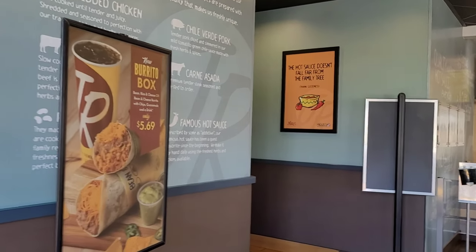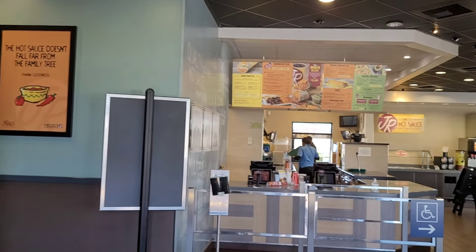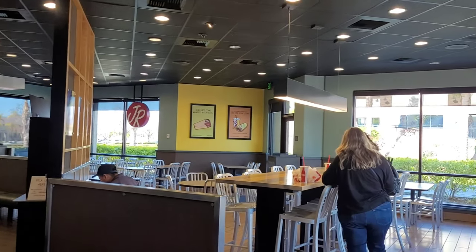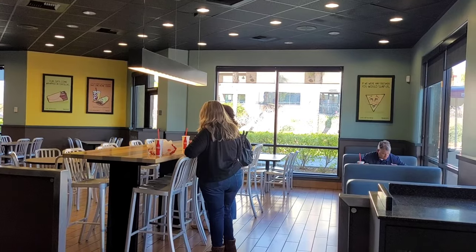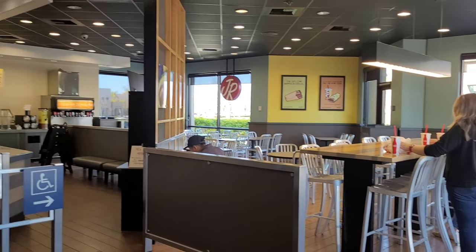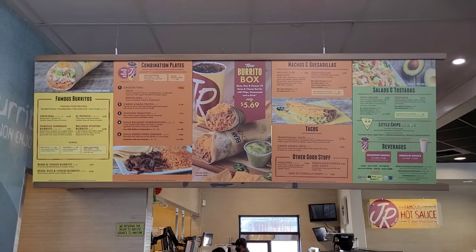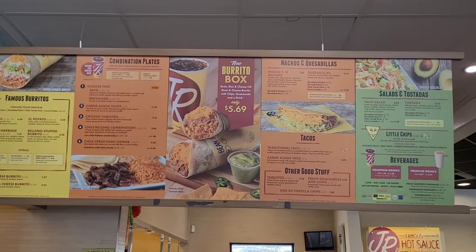So, as I said, I'm at Miguel Jr's. Just wanted to give you a nice little quick panoramic view of inside. It's always really clean, really nice. I love the colors. It's just really cozy looking and it's pretty nice.